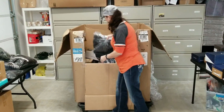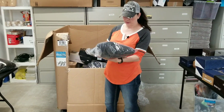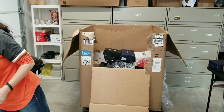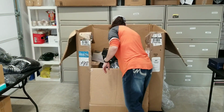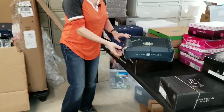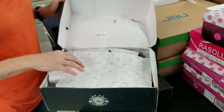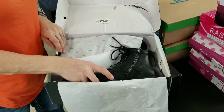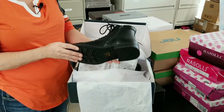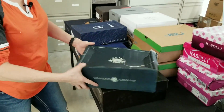All right, let's see what's this. This is another trench coat, exactly like the other ones. Doesn't say the size, but this one's a charcoal gray instead of a black. Okay, let's see. We've got another Vincent Cavallo. I've had some of these shoes, so the box is boogered up, but I bet the shoes are in good shape. Yes, so here's another pair of those really nice dress combat boot style shoes for men. It's 10.5.